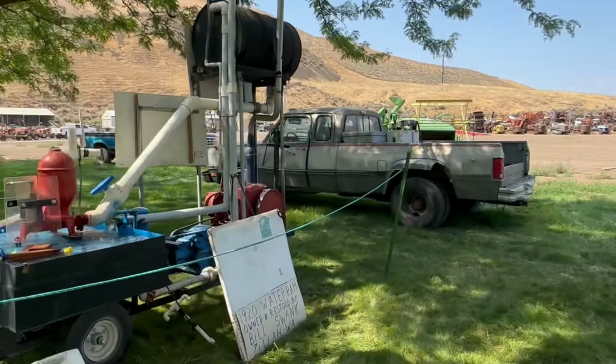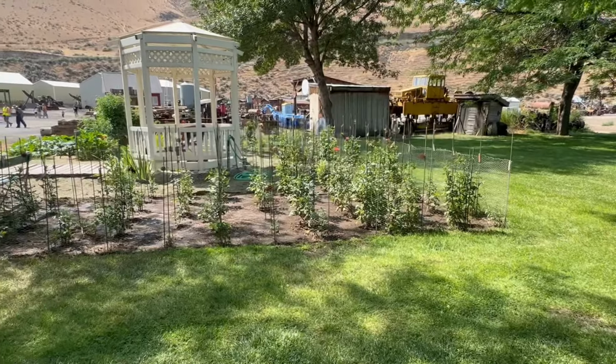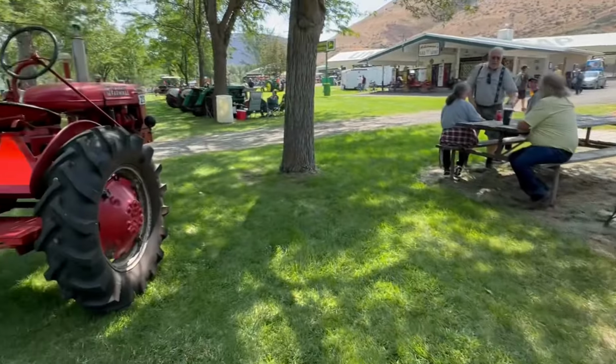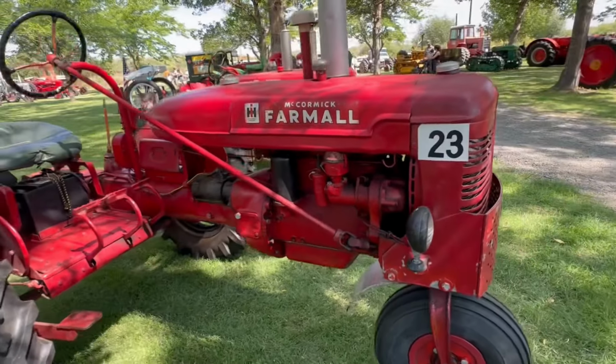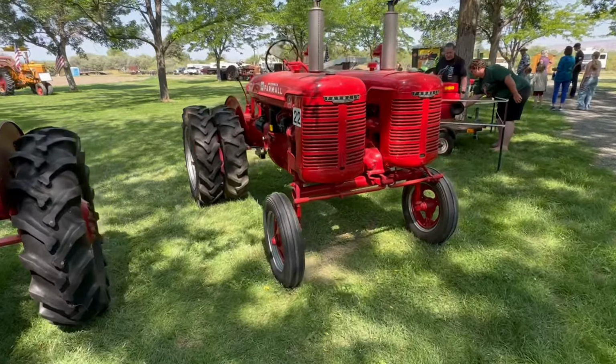Unburned diesel smell is not a pleasant smell. One of our volunteers grows a lot of dahlias and other things here in this little section. And we got some more McCormick Farmalls. Oh, look at this one. This is unique.